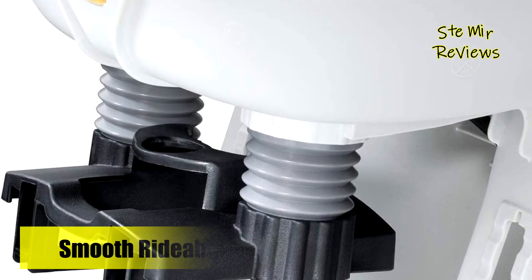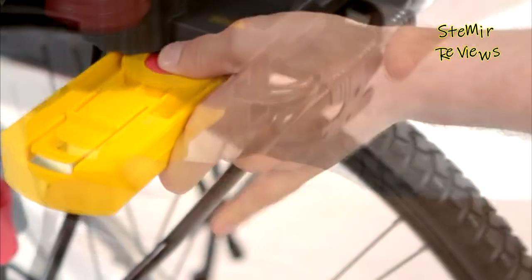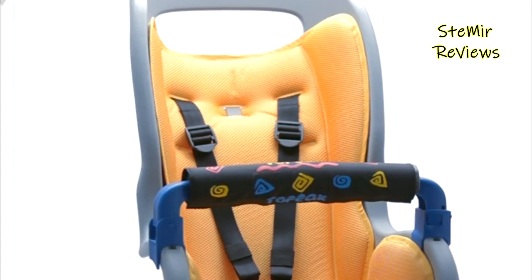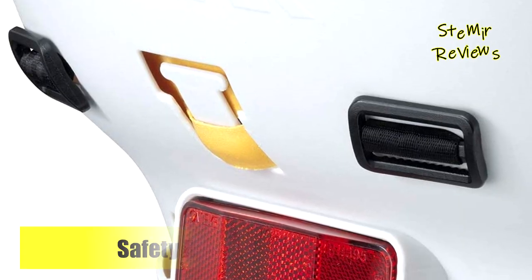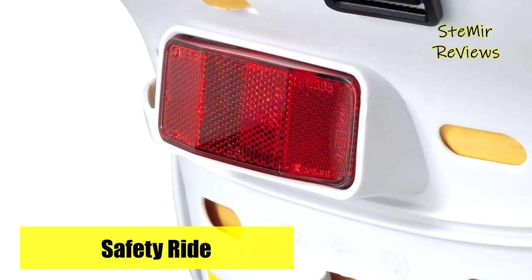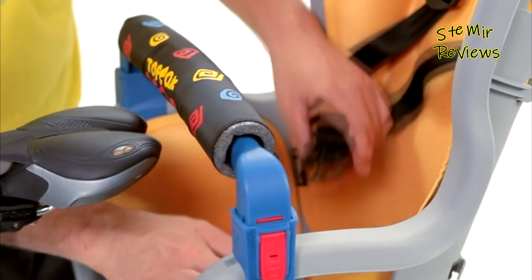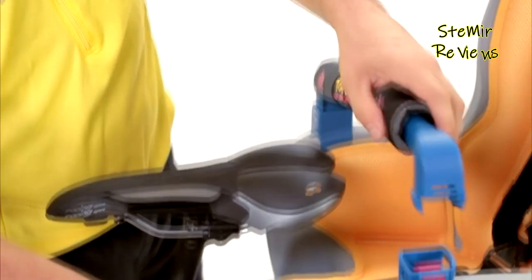The innovative suspension system effectively cushions bumps and jolts, while the integrated roll bar not only provides extra head protection but also doubles as a convenient carrying handle. Adjustable footrests and straps keep small feet safely away from spinning wheels. Furthermore, this child seat meets stringent safety standards, including European, CPSA, and Proposition 65 regulations.